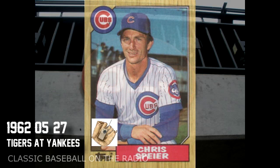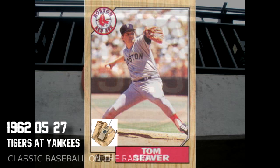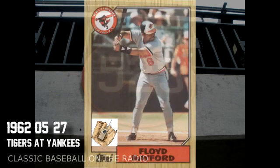It will be Tex Clevenger coming in to pitch to Colavito.